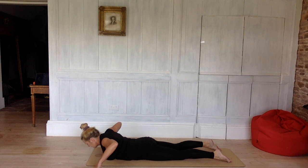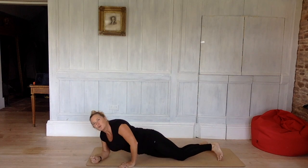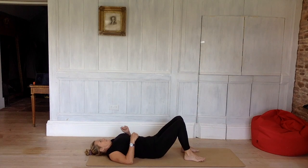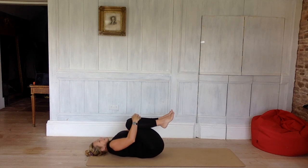And come down. Make a pillow with your hands. Turn your toes towards each other. And just shake your bottom out. It's a nice release. And then roll over onto your back. And bring your knees in towards your chest and just hug your knees, rock from side to side. It's a lovely stretch for the back.